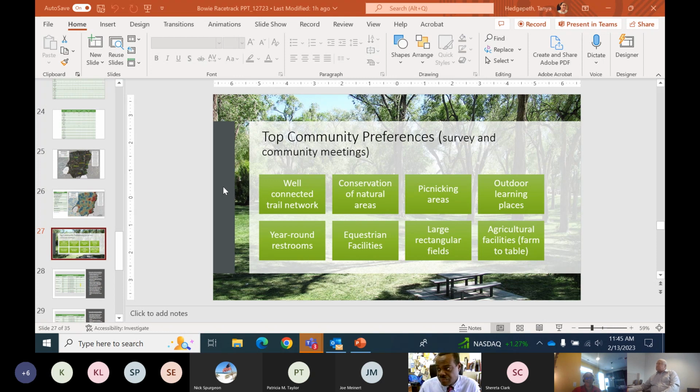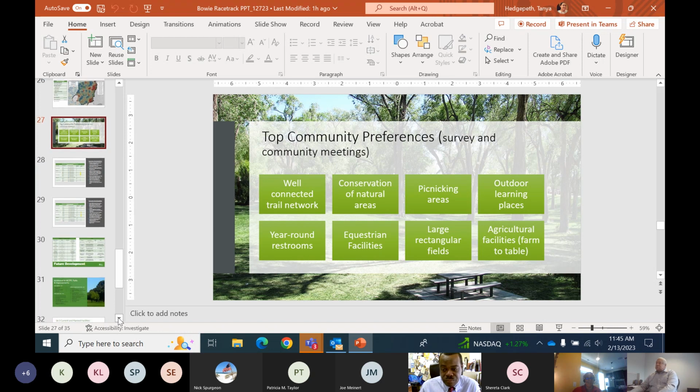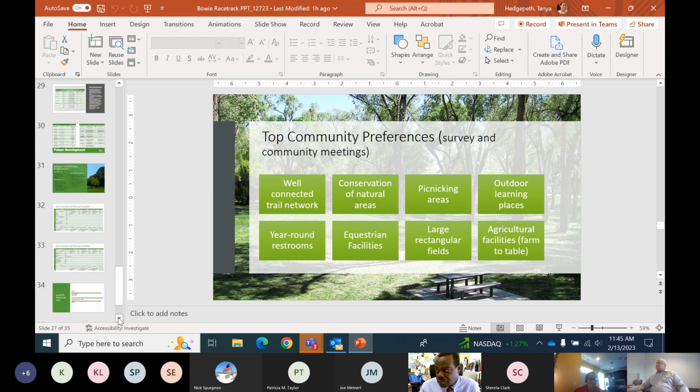We provided you also with the table that shows you where the gaps are and the things that we thought that you should include as well. Let me see if I can find those tables.